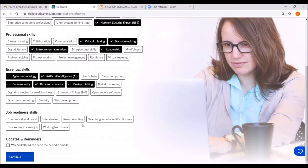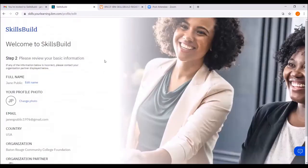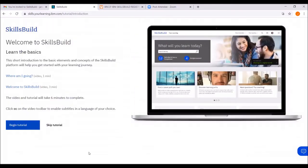And then job readiness skills. Let's say, yes, we're interested in job searching and working from home and in creating a digital brand. So, no, I really don't want them to send me emails, so I will leave this blank and then I will do continue. Step 2. This is just our basic information. This would be our organization partner. We are done. And now we are actually using SkillsBuild.